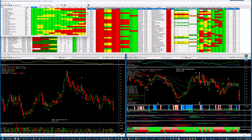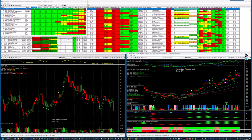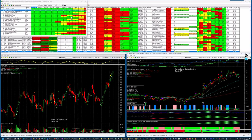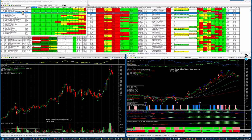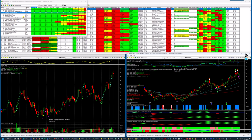Strong weekly, strong daily. Banco Santander, nice looking chart. I don't know a lot of these stocks, but even on the stocks that are down for the day, this is going to pull up strong charts, and this is where you can look for stocks that have sold off, that are in a strong uptrend where buyers are coming in to support them. Let's see if I can find one.